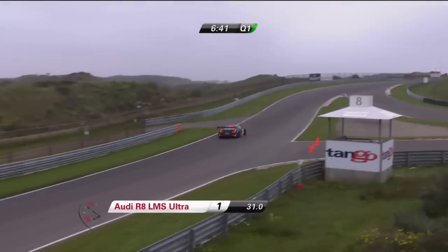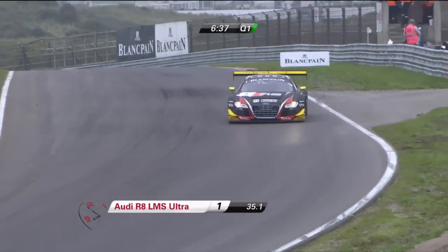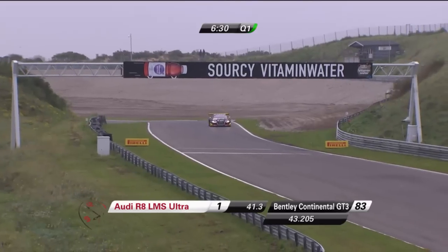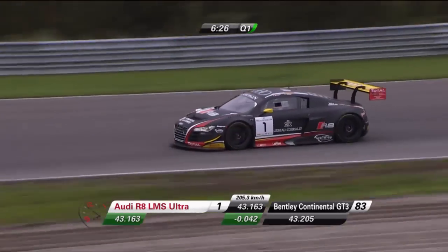Absolutely, but it is a penalty for the driver rather than the car. So as a result, Christopher Mies and Robin Frijns won't have to serve the 5-place penalty that was handed to Van Thorp. That's interesting. So yeah, wherever these guys qualify will be where they qualify.